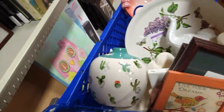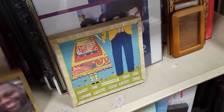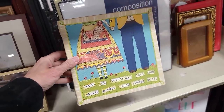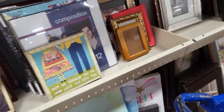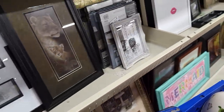Man, we're getting dangerous here. We're stacking things dangerously. Loved you yesterday. Love you still. Always have. Always will. Very, very sweet. We got frames. Just frames. Frames, frames, frames. Alright. Let's see what else we got.